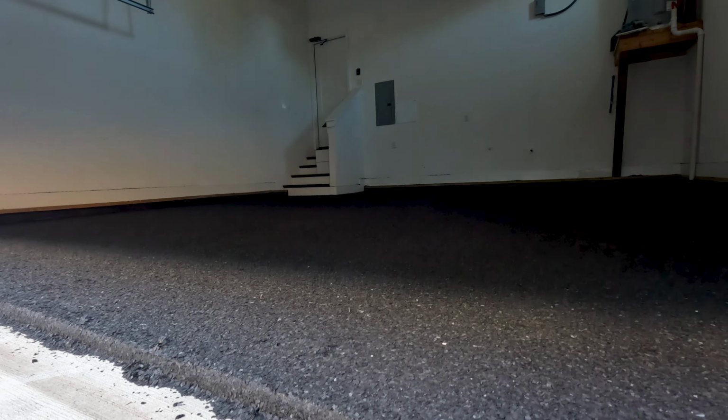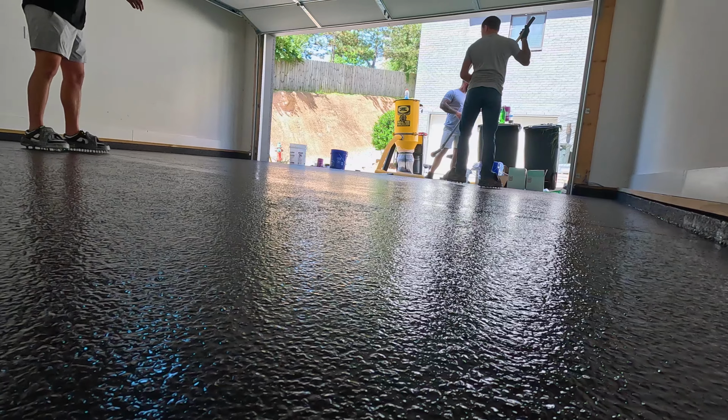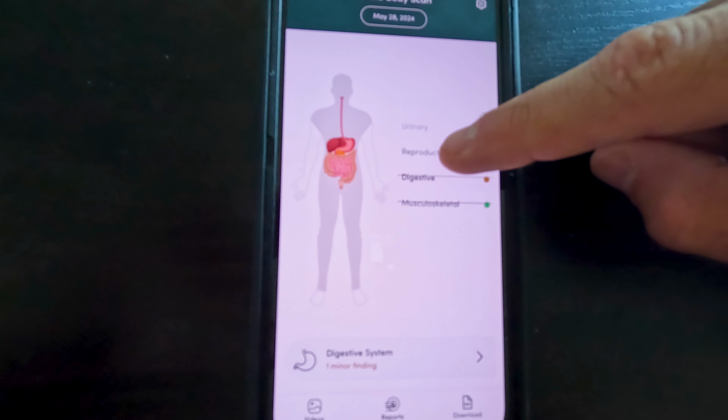It is garage day number 2. We're going to go through my Prenuvo results. I had 3 things that popped up. A little scared about that. Allergies are just smacking me. It's so funny that I feel like crap, and then we're gonna go over health results.